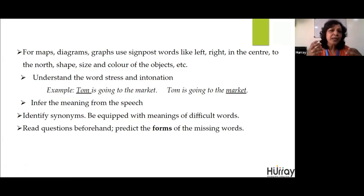Once the audio starts playing, you have to listen out for those words. If a noun has to come, you listen out for the noun. If you think an action has to come, listen out for the action. That's how you can predict. Predict what form of word can be in the blank based on the grammatical structure. All the words in the blank should be grammatically complete and correct.